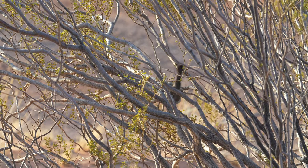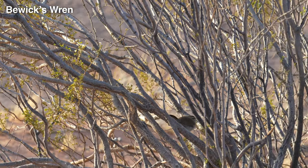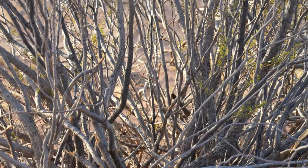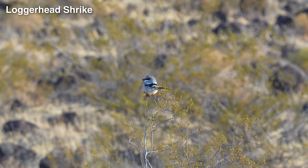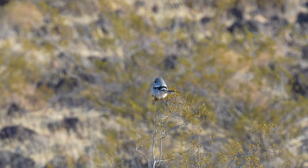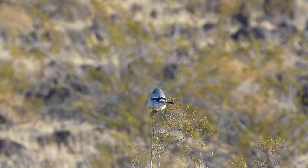As I said I was gonna wrap up, I came across a couple cool birds, of course. Hopping around in the bushes here is a Bewick's wren, not a species I get on camera very often, so I was really happy to see that. And then I caught a loggerhead shrike sitting atop of a branch, surveying the grassland area around. Super cool species to add to my list for the day.